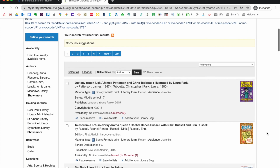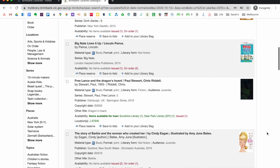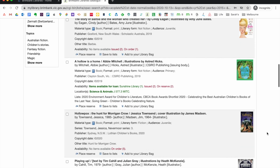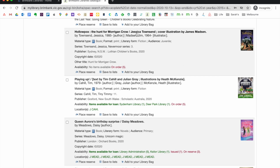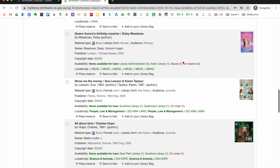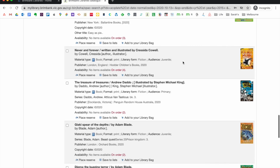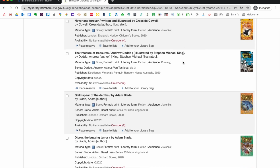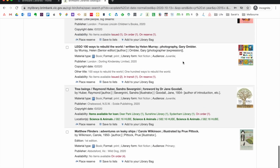So you can just simply scroll down here and look at anything that looks promising. Oh, there's Hollowpox for those who are into Morrigan Crow. And you can choose to add to your library bag or add reserves from this list. And this way you can always keep up with what's newest and get into the queue quickly and early.